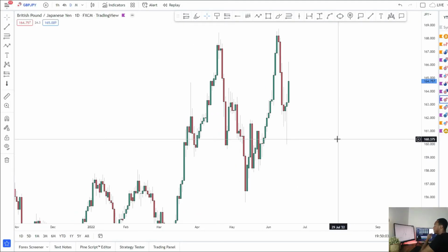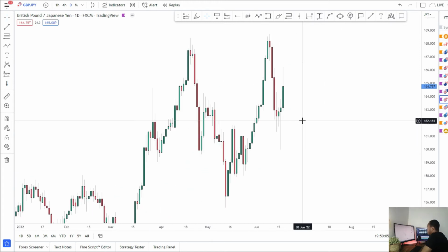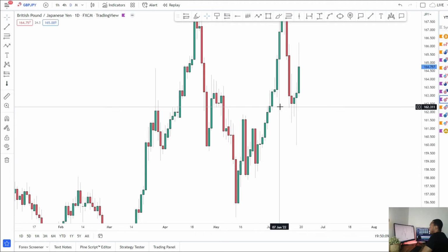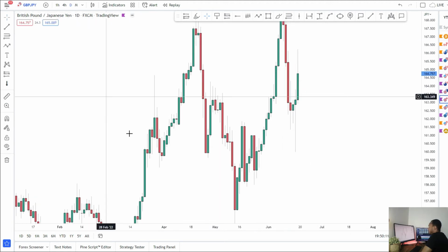Okay, so now on to pound JPY. Interesting price action this week. Again, for this one, I was looking mainly.